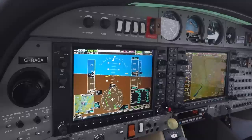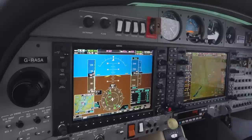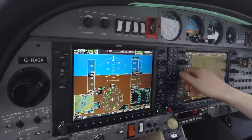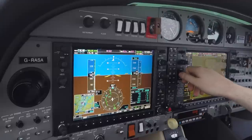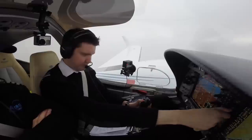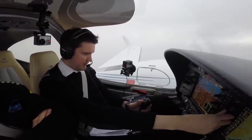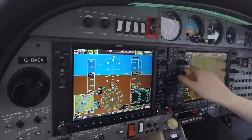That's all over the place, isn't it? Gloucester, Alpha, request the ILS DME approach this time out of the beacon. Gloucester Alpha, cleared ILS approach runway 27, report Gloucester Tango outbound. Report Gloucester Tango outbound, cleared ILS approach runway 27, Gloucester Alpha. I was all over the place, that. I think my planning was working, though.